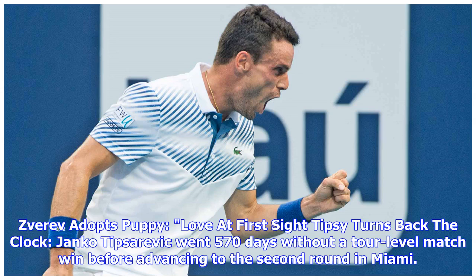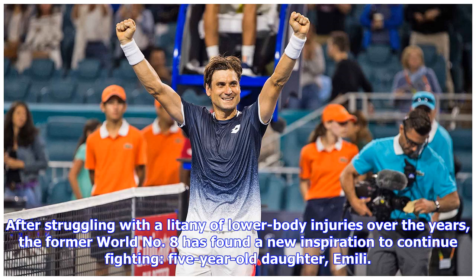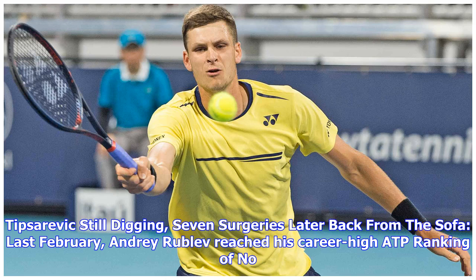Tipsy turns back the clock. Janko Tipsarevic went 570 days without a tour-level match win before advancing to the second round in Miami. After struggling with a litany of lower body injuries over the years, the former world number 8 has found a new inspiration to continue fighting: his 5-year-old daughter, Emily. Tipsarevic still digging.